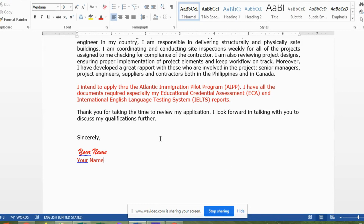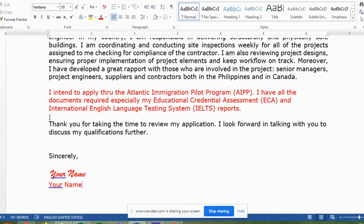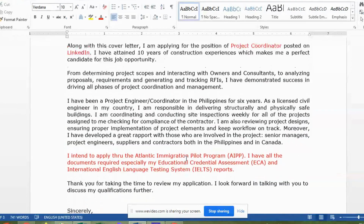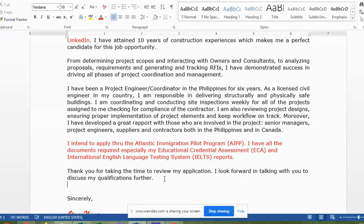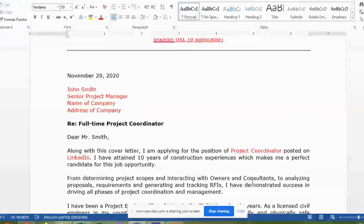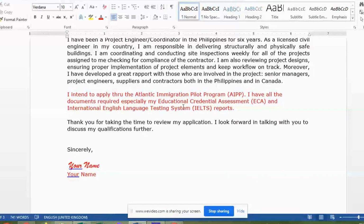And now for the cover letter's ending. So just make it sweet and simple like this. Thank you for taking the time to review my application. I look forward to talking with you to discuss my qualifications further. So I was told that you don't have to place your email address and contact number, because everything's placed already here. So it's like placing another information, making it redundant.